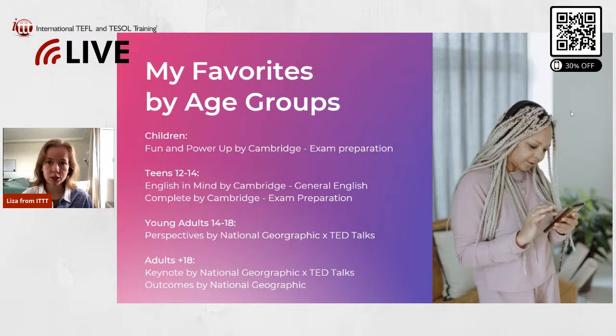And last but not least, what I would like to share with you is my personal choice. So I usually look at the age groups. I don't usually distinguish by skills, because I know that skills are usually strongly connected with the age groups. So, for example, when I work with younger children, I use something like Fun or Power Up by Cambridge. Also, these books can be adapted to the needs of any students, but because I work with exam preparation, I pick out those books which gradually prepare students for taking one of the Cambridge exams.